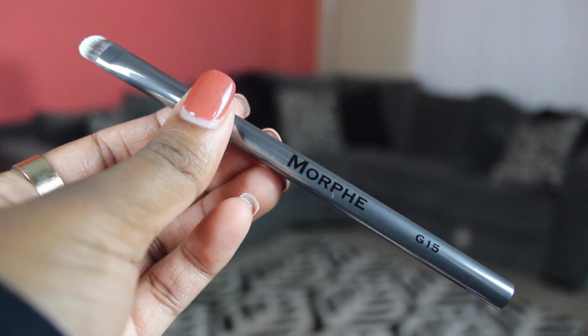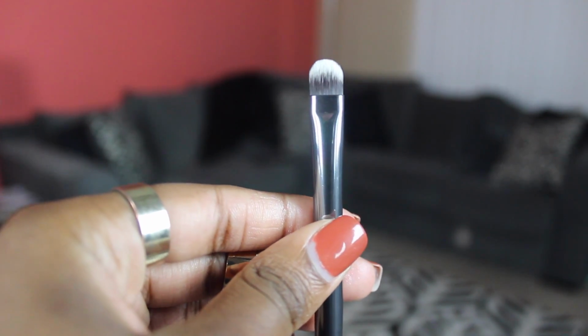So love this. Then I got the G15, which is a flat shader brush. You can apply product on your lid. I really love lid brushes, because I feel like I can never have enough of these, because they get so dirty and I'm just lazy.